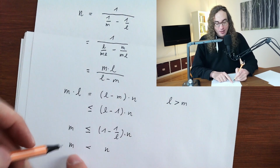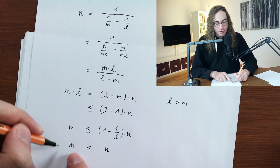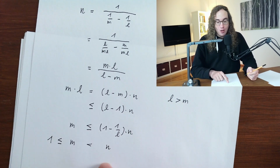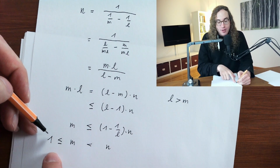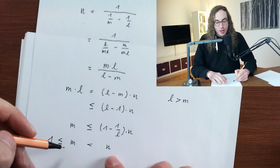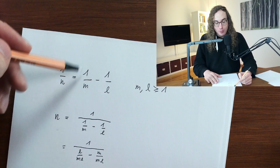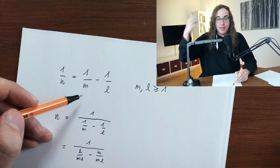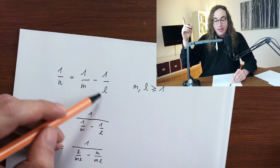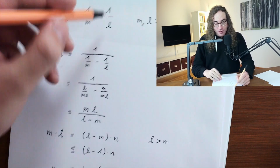Well, it means that I can iterate through all values. I mean, m was at least 1, and now I know that it's at most n, so I can just run with a for loop through all numbers from 1 till n minus 1. And using m as a candidate number, I just have to figure out what l is. And since n is fixed, and I'm also fixing this m I'm running through, there can only be one l which possibly solves this. And this is easy to figure out.